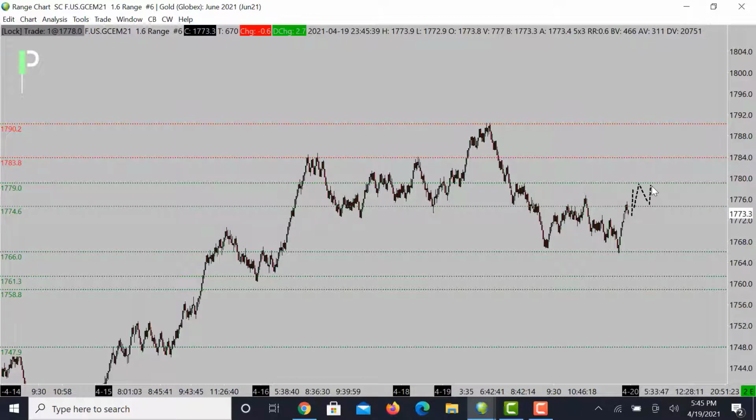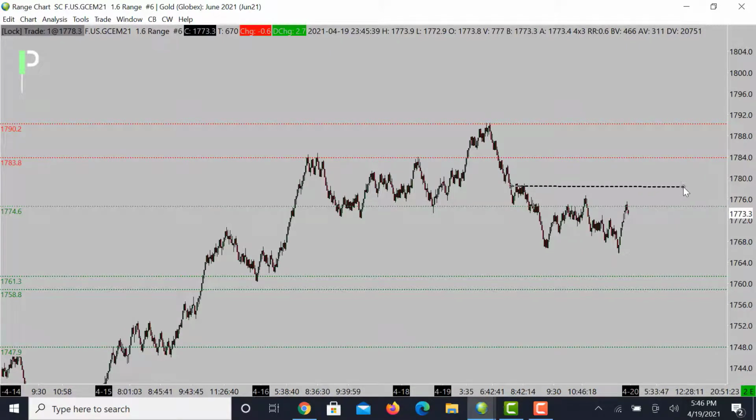Now, this is going to be interesting if we get above this area, to see if price can hold this little micro area right here to try to continue back up to a more main level of 83 and then about 1790 as resistance above that. So we want to keep that in mind as we are trading. 1780 is going to be our next level of resistance. So we'll keep that up there for the London session.